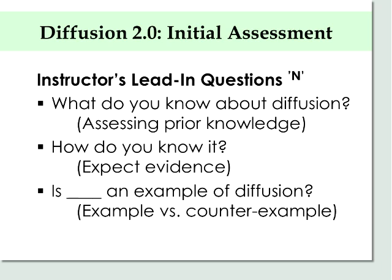So what would be the initial assessment for this lab? First would be a set of leading questions from the instructor. For an online lab, these could be posted in advance or asked as a poll. There are any number of ways you could do this. But ask the students what they know about diffusion and how they know it. A lot of what they know will be based on either practical experience or what they have learned in a class, which they may or may not be bringing forward accurately. But if you ask them how they know it and show them that you expect evidence, they're going to find that what they think they know may actually be much weaker than they would normally expect or normally believe.